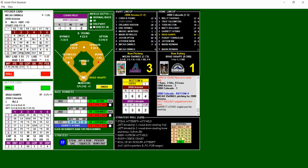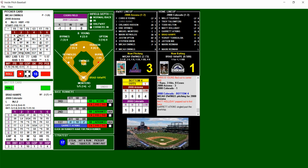All right, infield at double play depth. Rockies have a runner on first as Brad Hallpie comes up. He's 1 for 1 with an RBI. Strategy roll, 17. Rockies hold off. Here's the pitch. And that is going to be a 3-5. 3-5 is a strike. That's a 13. That's a 2. And he struck him out.